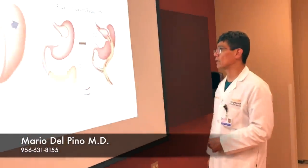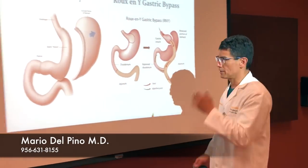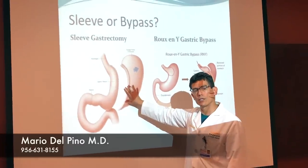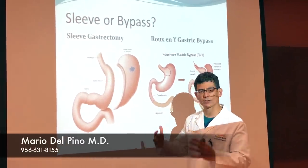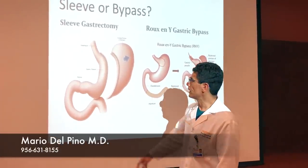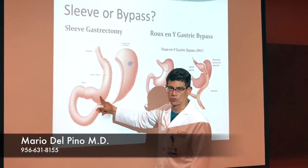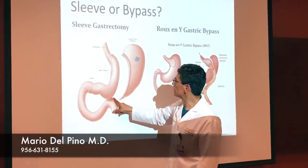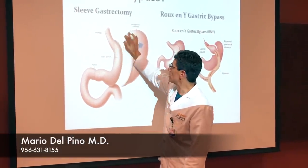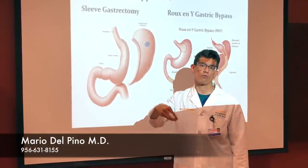And here is a slide that shows how the sleeve gastrectomy and the gastric bypass are done. The sleeve gastrectomy has become the most popular operation done in the United States. So you are asleep in the OR, you're under general anesthesia, and we're gonna pass a plastic tube inside your stomach. You're not gonna feel it, okay? And we're basically gonna use a special device to cut your stomach, and this part is going to be permanently removed. This stomach can come through one of the small incisions.